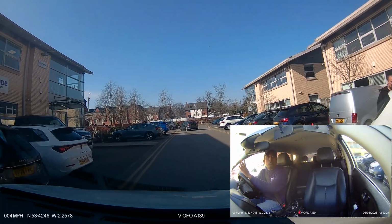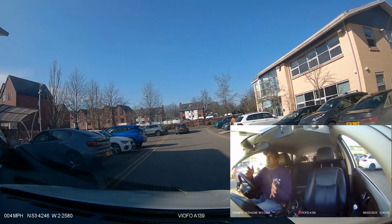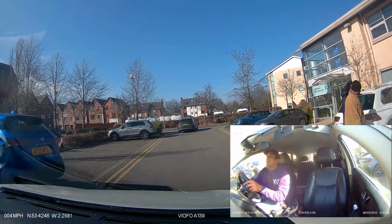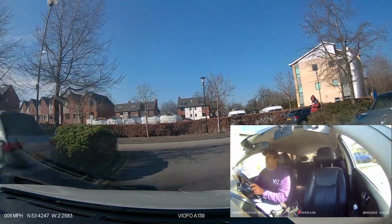What we need to do is, when the examiner asks us to move, we do our proper 6-point check, and then we come out. Sometimes in this part there is a lorry or a delivery van, so make sure we overtake that van and come back to our left lane. Left lane is where we need to come out. So from here we will turn right, we check mirror, signal.